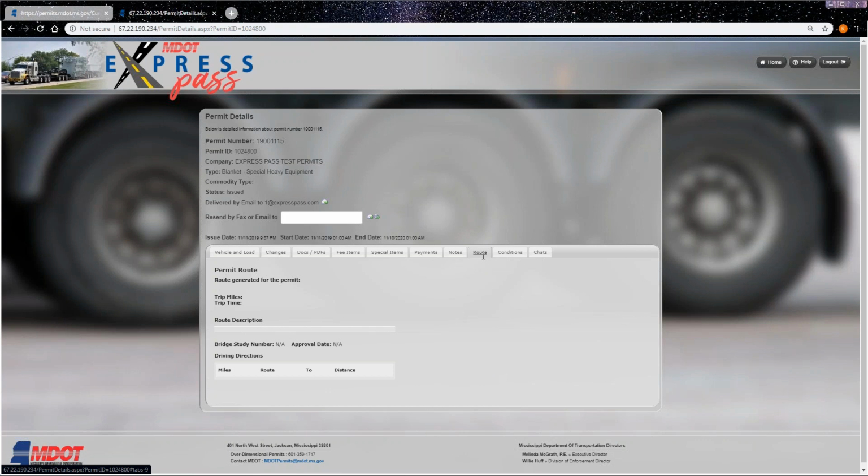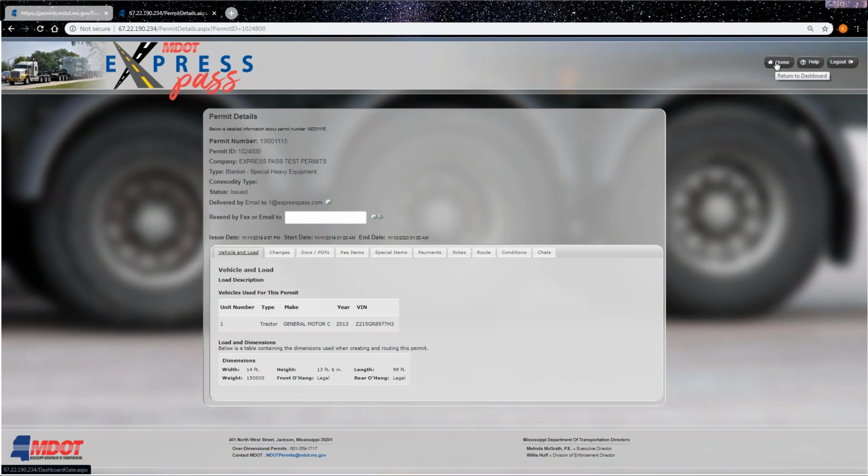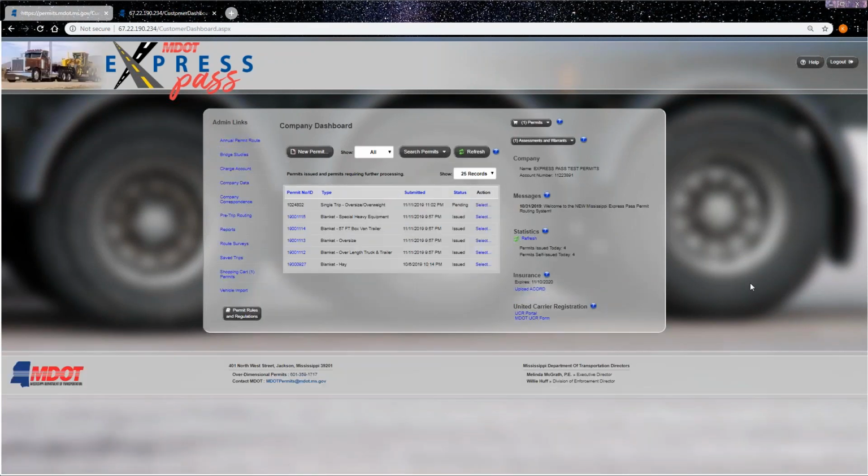The Route screen will show a route for the permit if it was a routed permit. The Conditions tab displays all conditions for that permit. And that concludes the permit details page. Now you can go back to view the home for the company dashboard.